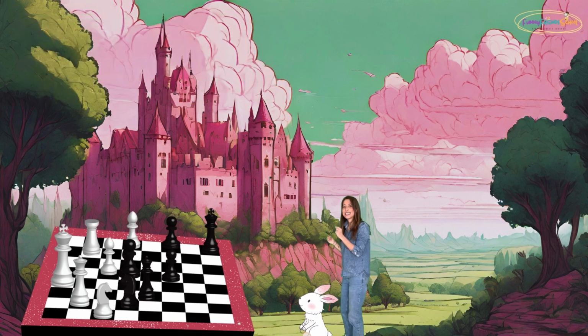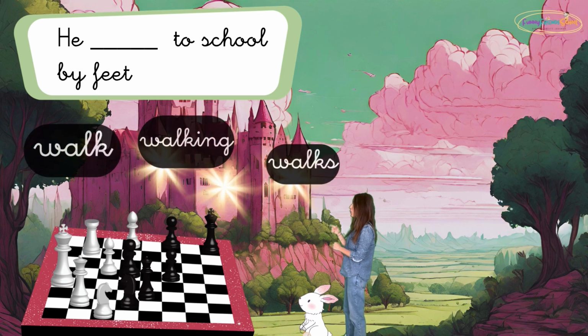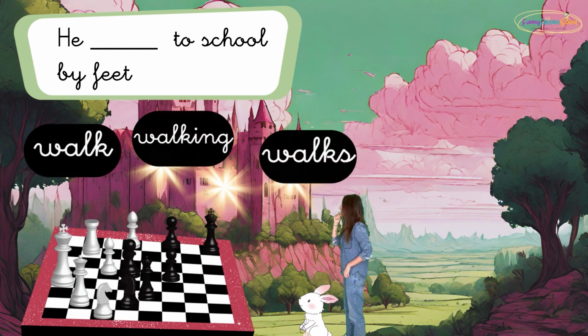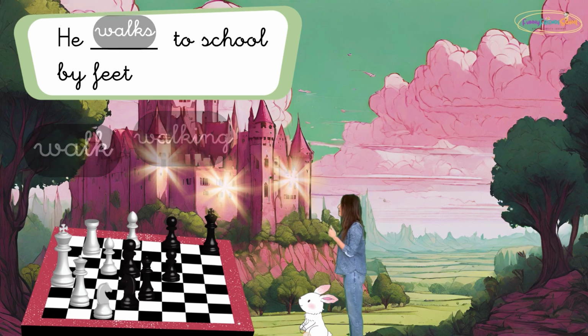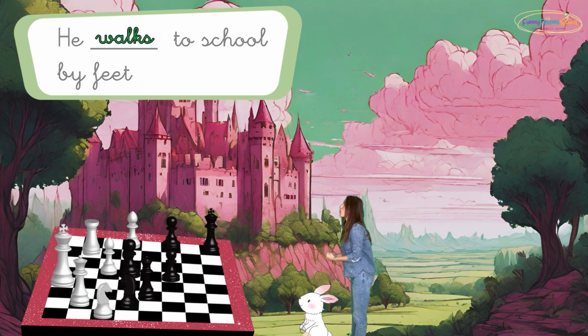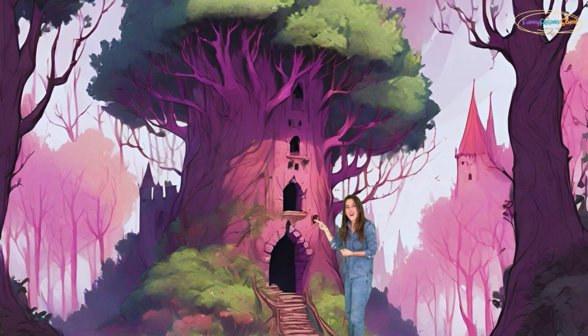Okay, one more sentence. He to school by feet. And we have different options now. Okay, he walk to school, he walking, or he walks. Okay, personal pronoun he. So we need to add the s at the end of the verb if we're talking about a present situation. He walks to school. He walks to school. Am I right? Yes! Super! We made it! Yes, and no mistakes. Great! Look at the tree. I'm ready to go back home. Let's go!